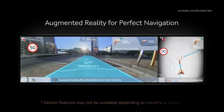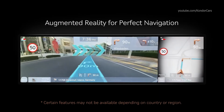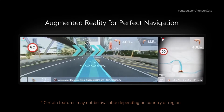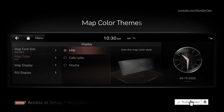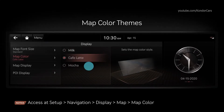The augmented reality navigation can be effective when you are in a busy intersection by overlapping the route guidance on live image stream. Three map themes are provided: milk, cafe latte, and mocha.